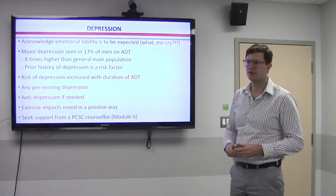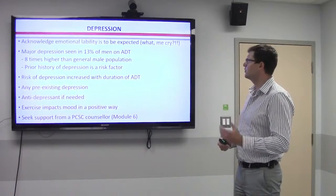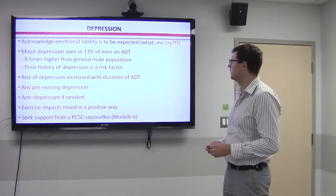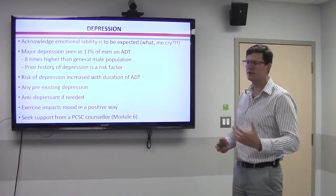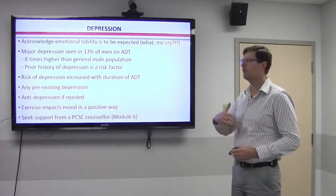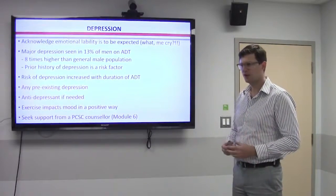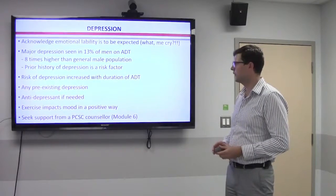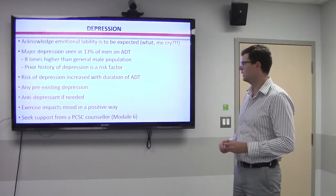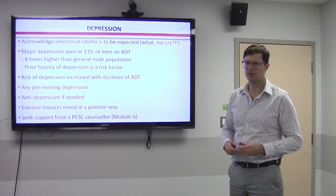Depression. It's important to acknowledge that patients on androgen deprivation therapy, and patients who've been diagnosed with prostate cancer, experience 8 times higher levels of depression than the general population. The risk of depression in fact increases with the duration of androgen deprivation therapy. Also, patients who have pre-existing depression are more likely to develop depression. Again, there is some medication which can help with the symptoms of depression, but I suggest you contact the counselor or contact Monita and attend a counseling session if you're experiencing issues with your mood or you're concerned about symptoms of depression.